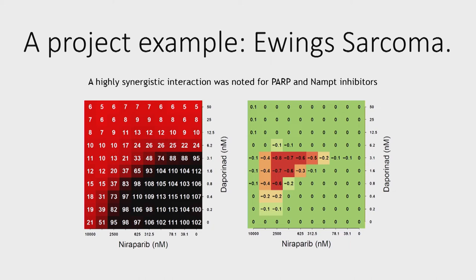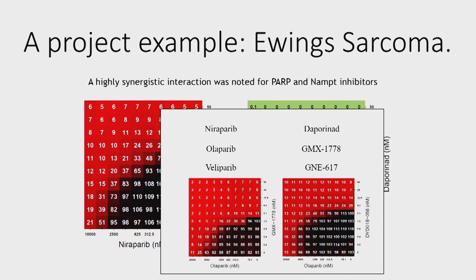Now, one of the things that we often try to do is assure ourselves that drugs which are displaying synergy, like this combination of niraparib and daporinad, are doing so based upon their mechanism of action. One of the quickest ways to define that is to show that all PARP inhibitors, when combined with all NAMPT inhibitors, universally display a degree of synergy.